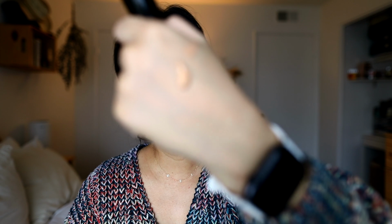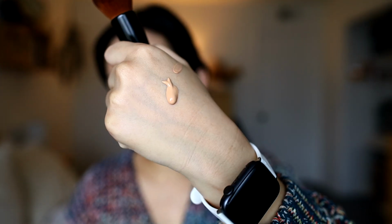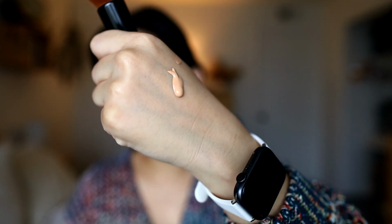So I always recommend wearing an SPF of 30 or higher as a standalone skincare protection. SPF is always the last step of your skincare, and you really need an SPF of 30 or higher every single day. So I'm going to pump a little on the back of my hand. That's about a full pump. The consistency is very traditional, not too watery, not too thick.